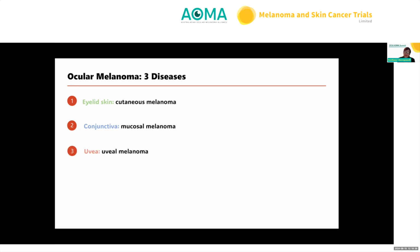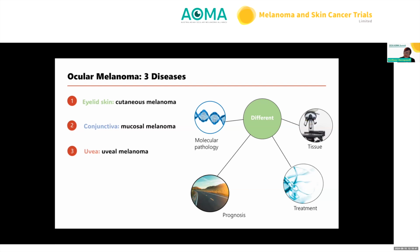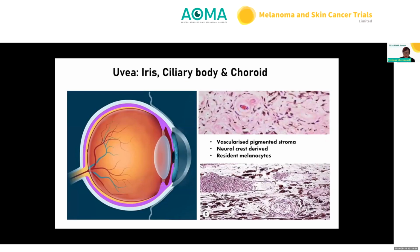So each of them affect different tissues. They're diagnosed differently. They have a different prognosis. They're treated differently, and they have different molecular pathology. So today we're just going to talk about uveal melanoma because that's the one where about half of the tumours have a poor prognosis and a high risk of metastasis. And as you heard from the other speakers, at the moment there's no cure for metastasis, but very encouragingly, there's more and more clinical trials.